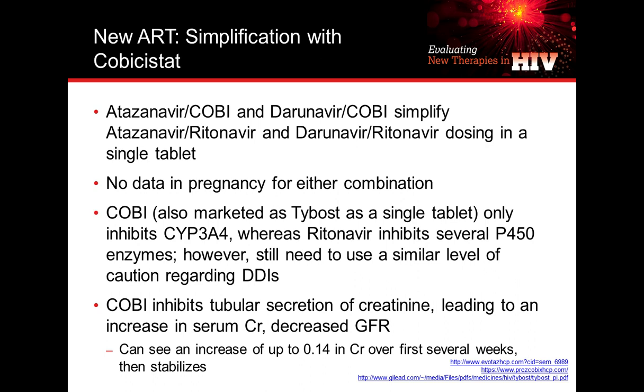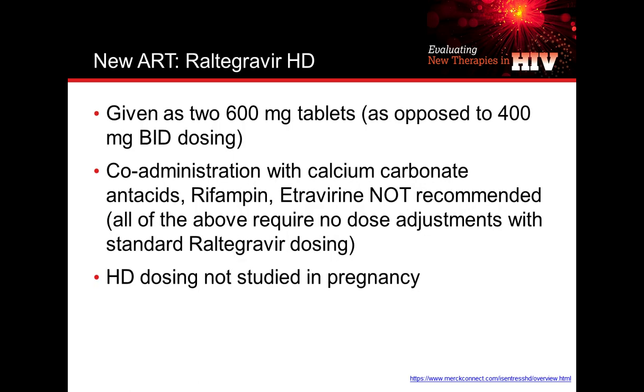Another feature of cobicistat is that it inhibits tubular secretion of creatinine, leading to an increase in serum creatinine and a decreased GFR, but it doesn't really affect renal function. It's very similar to what happens when somebody's given Bactrim. And usually this bump in creatinine goes up to about 0.14 over the several weeks of being on the med, and then it stabilizes. If you have a patient on one of these COBI-containing regimens and you see the creatinine continue to climb, it's something other than cobicistat causing it, but it's something to be aware of.